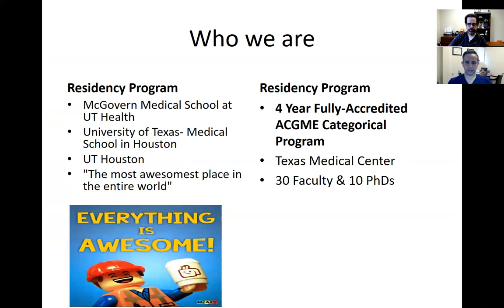We are the McGovern Medical School UTHealth PM&R program at Houston. We have a lot of names. Colloquially, though, we are the most awesomest place in the entire world. We are a 4-year fully accredited ACGME categorical PM&R program. We're based in the Texas Medical Center, and our faculty has over 30 physicians and 10 PhDs on staff.